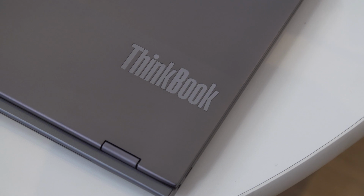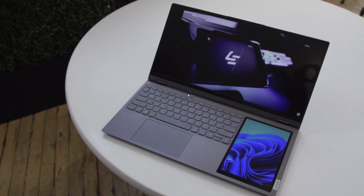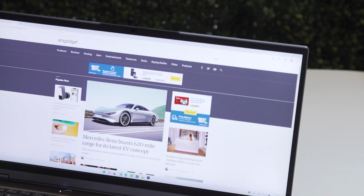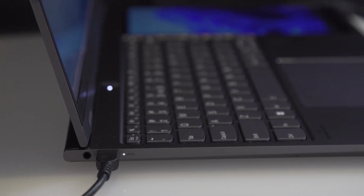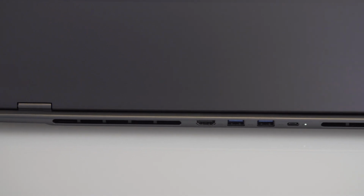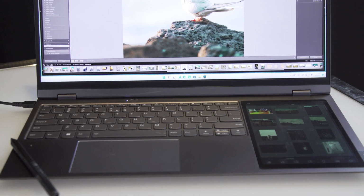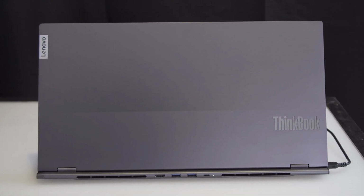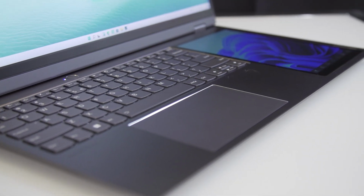a 12th generation Intel Core processor. You'll also get up to 32 gigs of DDR5 RAM. There's also a full HD IR camera with a privacy shutter. There's an HDMI port, a USB-C port, a Thunderbolt 4 port, and two USB-A sockets. It's worth noting that the battery size here is 69 watt-hours, which is pretty typical for most laptops this size, but most laptops this size don't also have a secondary monitor to power, so we'll have to see what real-world battery life we can get out of this thing.